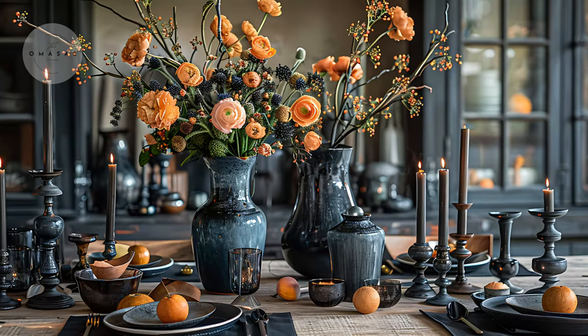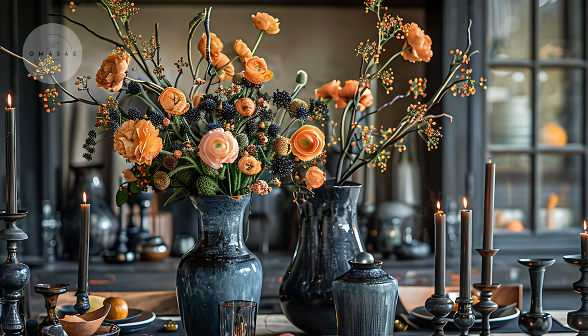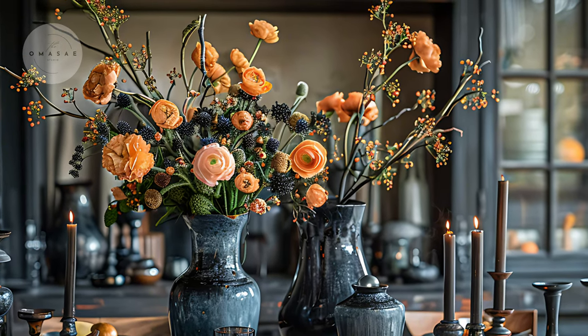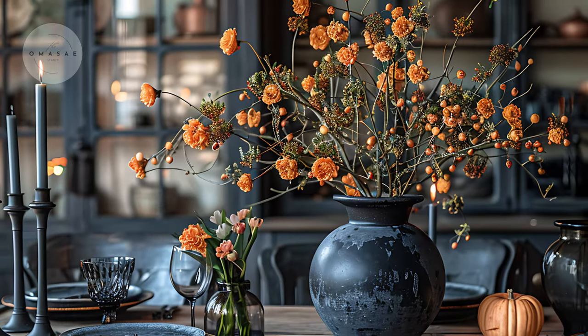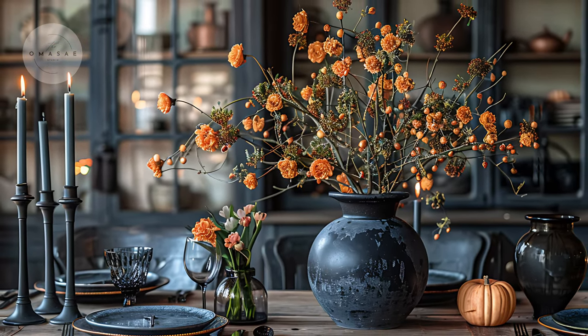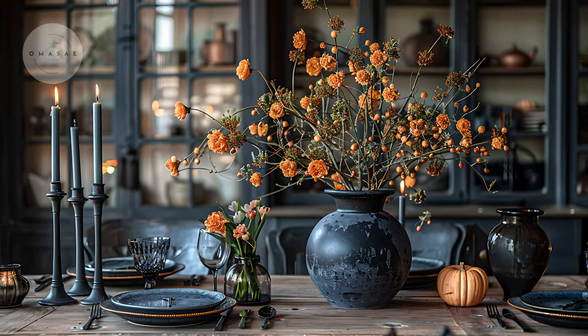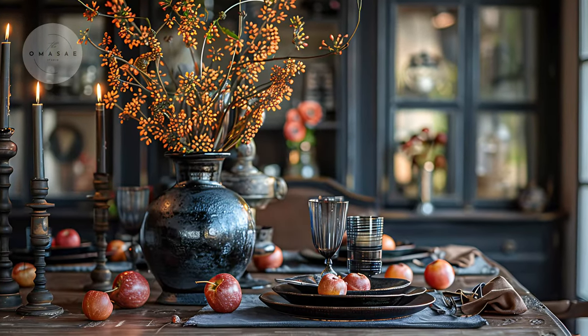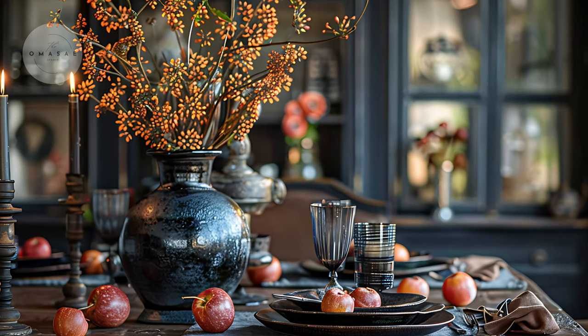Complement these with seasonal foliage. Think dark green eucalyptus, or even branches adorned with faux cobwebs for that Halloween touch. You might also consider incorporating small pumpkins, painted black or in deep shades of green and purple, to enhance the autumn feel.